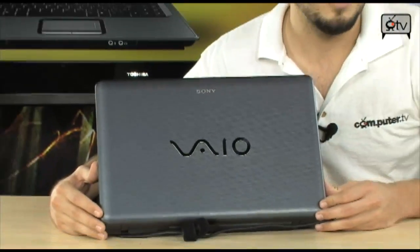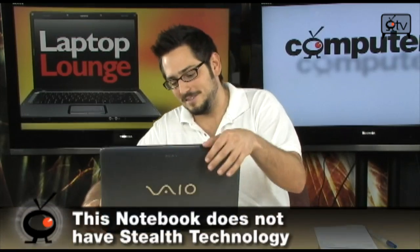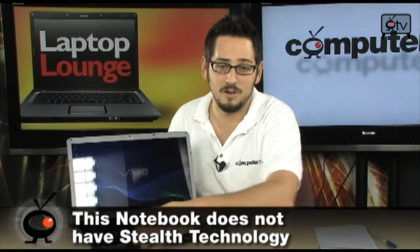And that is a ridiculous effect on the screen. Are you seeing that? What was that? That was cool. I don't know what that was, but it's got like this stealth technology apparently with cameras. Makes everything flip out. On the inside too, it's also the same finish.